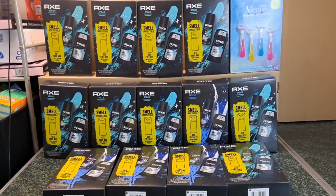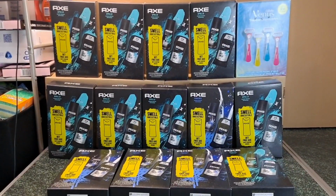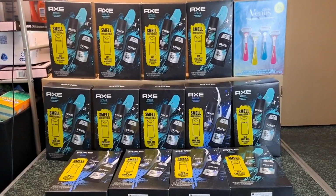I did three transactions, guys. Two are with a spend booster and the other one is without a spend booster.